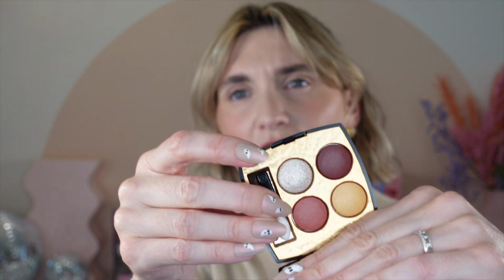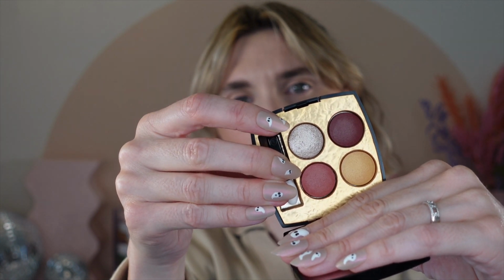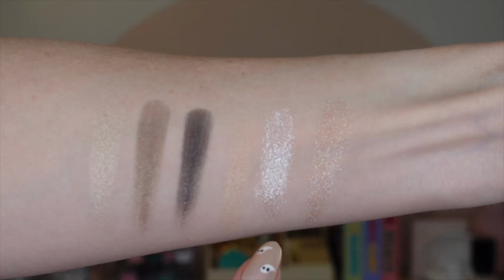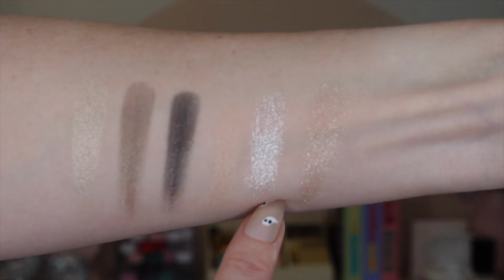Each of these quads had more of a topper shade, and I did just swatch the topper shade from the Peau Imperial palette 308 next to that topper shade in this holiday palette, and they're very different colors, but you'll see up close. I'm going to show you. The formula does appear to be the same.